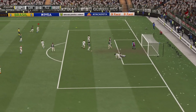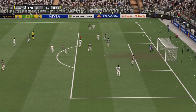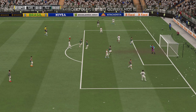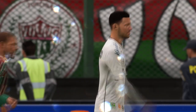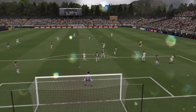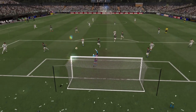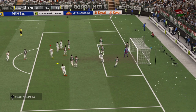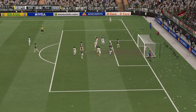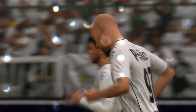And he struck the post. Danger averted. Well, just narrowly over the crossbar. Good hit, though. Trying to pick out a teammate. Well, not on the target. Space was at a premium, though.